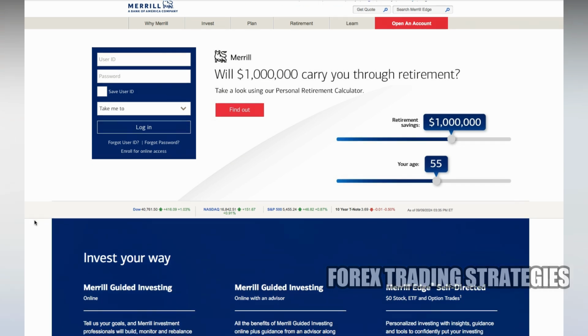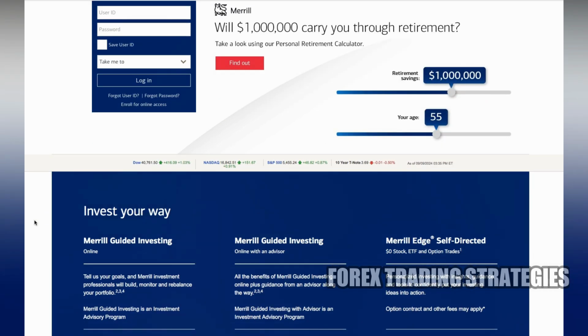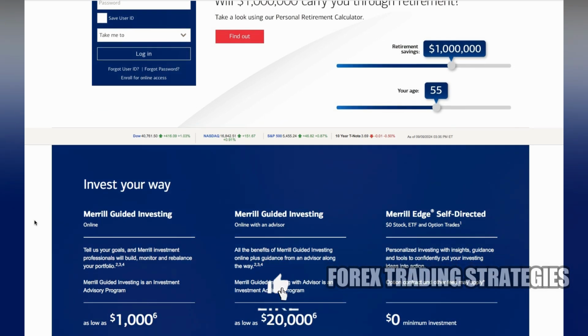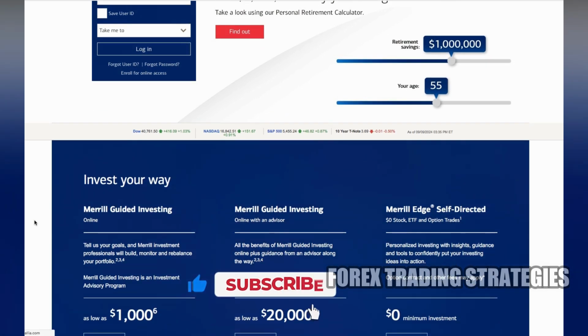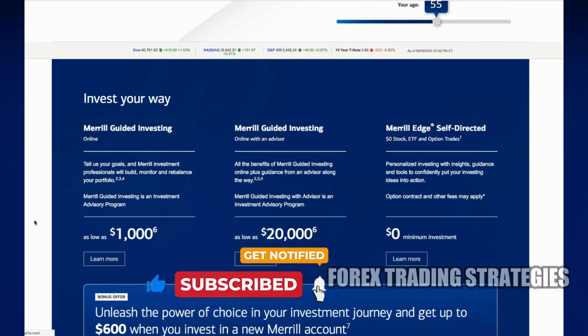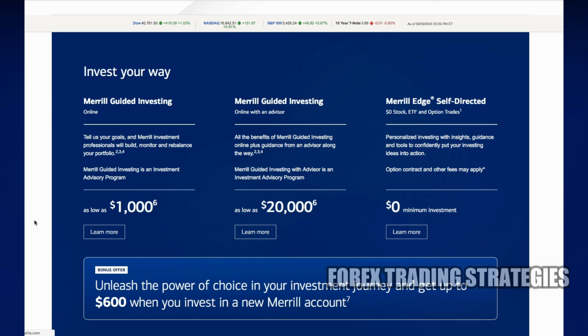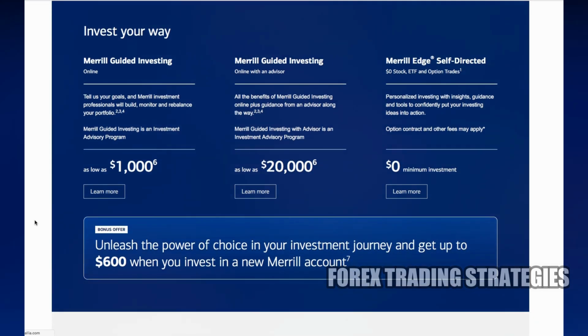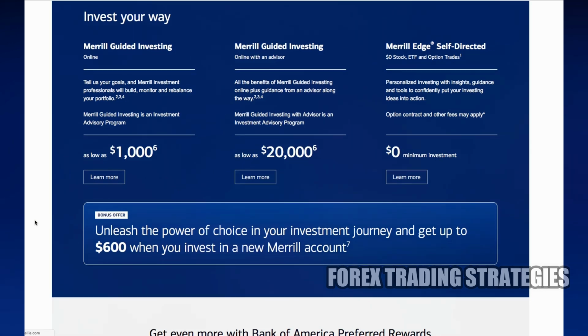Another source of revenue for Merrill Edge is interest income. The firm may earn interest on cash balances held in client accounts, especially if interest rates are relatively high. This can contribute to overall profitability. Furthermore, Merrill Edge may charge fees for certain products and services, such as margin loans or options trading. These fees can add to the company's revenue stream.